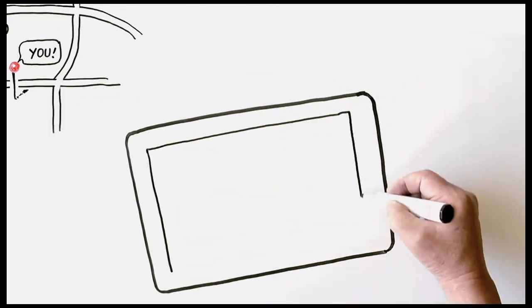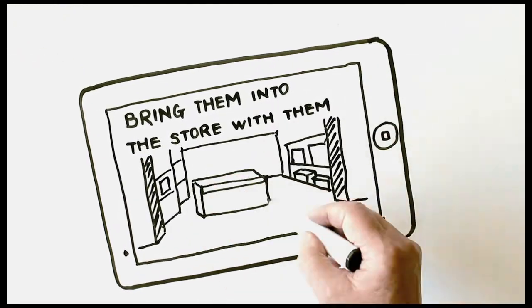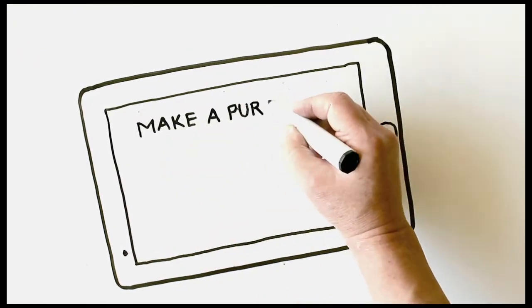We think people are going to bring them into the store with them. And we know they're doing that with our iPhone application today, and using them as a source of information while they make a purchase decision.